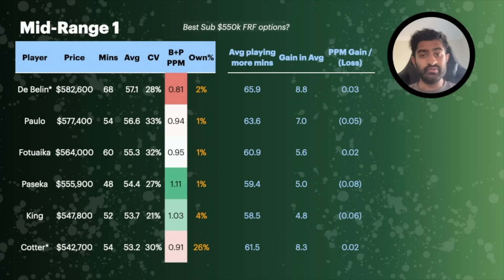In 2022, towards the beginning of the season, he had a really good run pre-Origin where he was averaging 64.5 over the first 10 weeks before he actually had a major injury, and that did hamper his 2022 average, which eventually went down to 59. Also looking at 2023, in his pre-Origin run, he was averaging 60.5 as well.